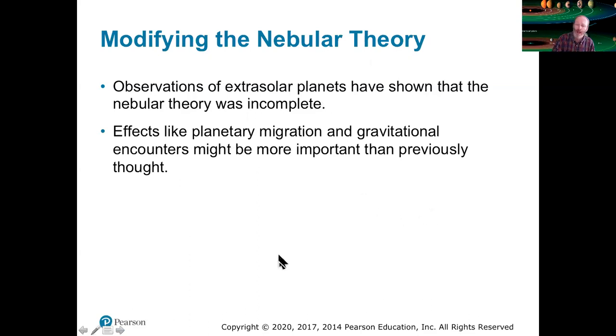This is one of the values of looking at things outside our solar system, because it helps us to understand our own solar system better. But of course, one of the things it's done is confused us tremendously. We didn't know what we thought we knew. And that's one of the great things about science, is you can come up with things that explain things, but they may be incomplete. You may know how to cure part of something, but not the whole thing. You may know how to explain part of something, but not the whole thing.